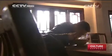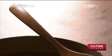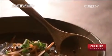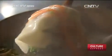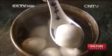Old Shanghai snacks are also featured here. Visitors can choose from a great variety of snacks, including spicy noodles, veggie stuffed wontons, rice dumplings, and Shanghai-style steamed buns.